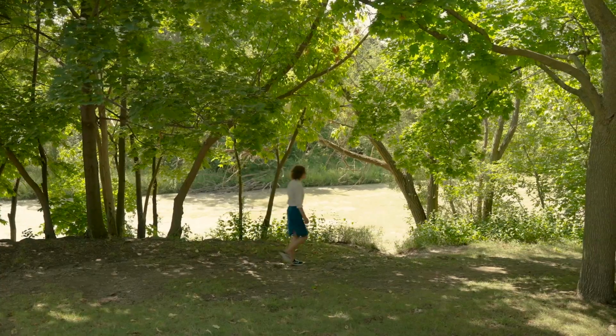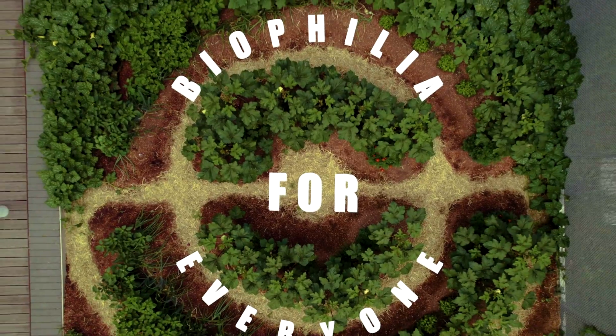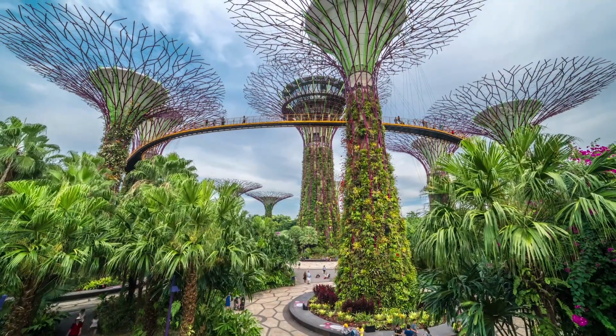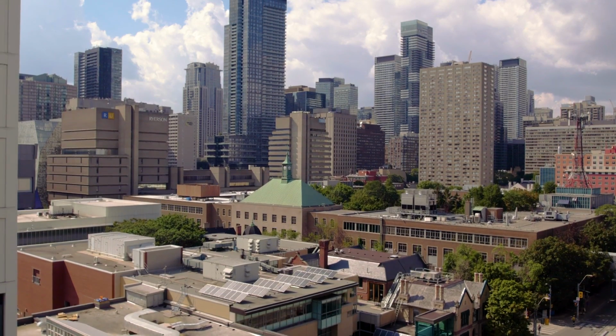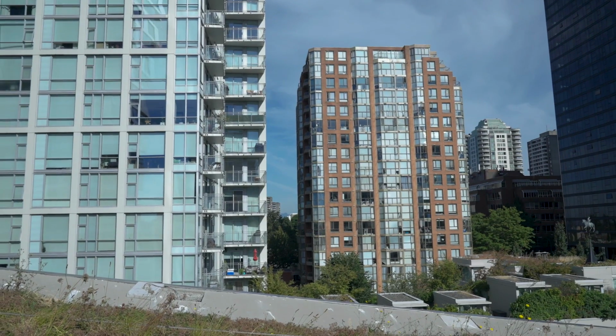If nature truly is the basis for all good design, then it seems only fair that everyone has access to it. So biophilic design needs to be democratized, because if the only people who are benefiting from it are wealthy, that's extremely problematic. When you think about where marginalized people live in a city, they're often in these high-rise jungles, and a lot of those buildings are older, so they didn't necessarily have to fulfill a green roof bylaw.